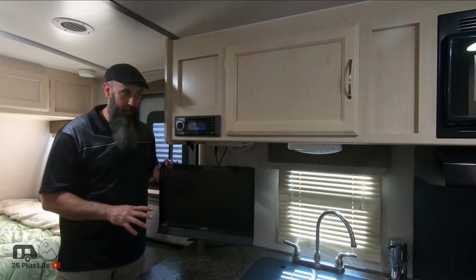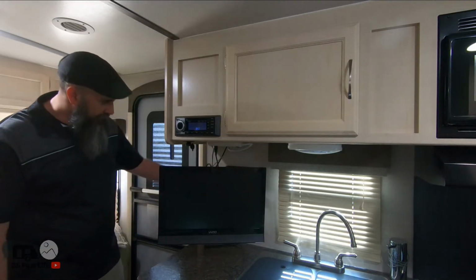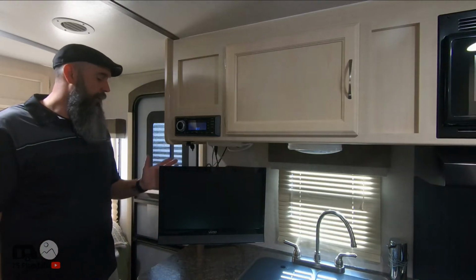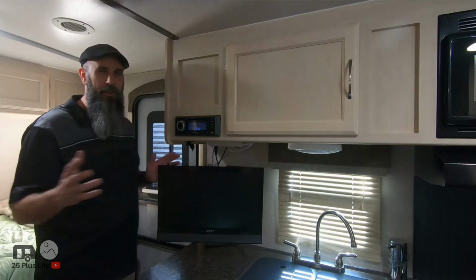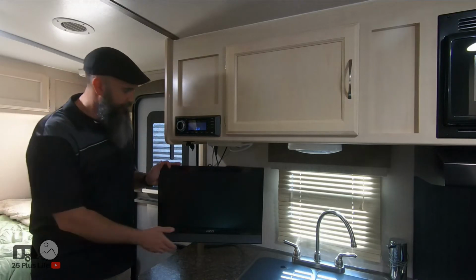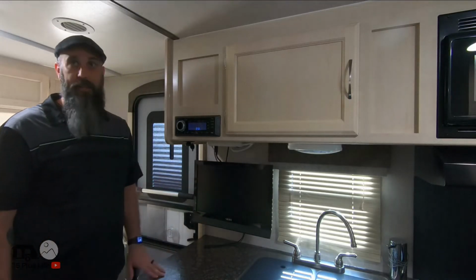Picture quality, sound quality, definitely worth the time that it took. The arm was a big difference in that. And the only other thing I did was I backfed this into the stereo so that we can have extra, I won't call it surround sound, but amplified sound through the stereo system. And it makes a world of difference as far as everything else goes.